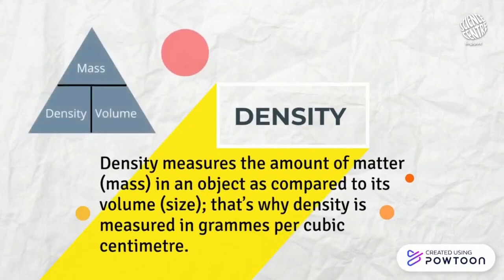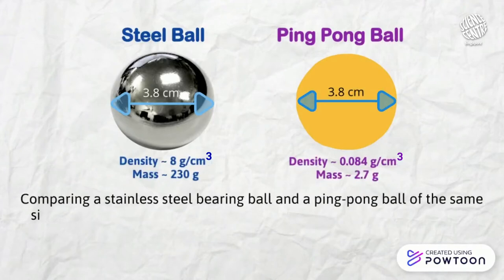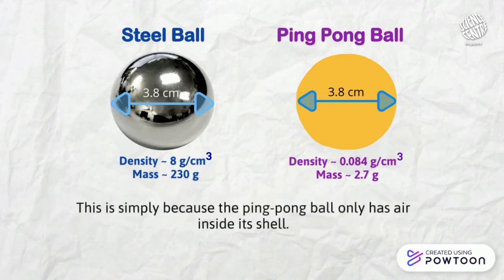Density measures the amount of matter or mass in an object, as compared to its volume or size. That's why density is measured in grams per cubic centimeter. Comparing a stainless steel ball and a ping pong ball of the same size, the steel ball is almost 100 times denser than the ping pong ball. This is simply because the ping pong ball only has air inside its shell.